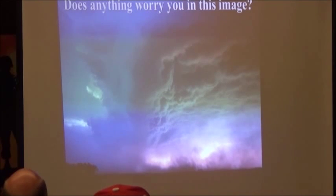Does anything worry you about this image? Well, first of all, what do you see in this image? What kind of cloud? And then, what do you see on the ground? Yeah, you see blowing dust on the ground, and that cloud is actually a shelf cloud.